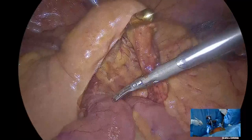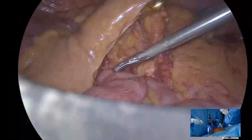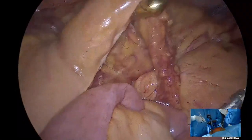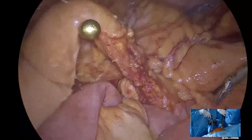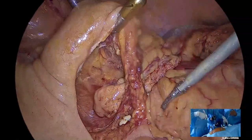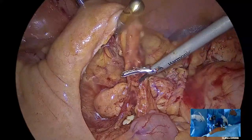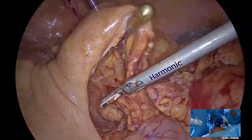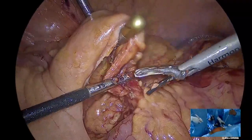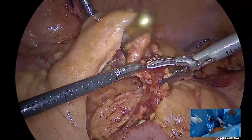So that's the pedicle. We saw the common iliac artery just a little while ago. There it is. That's the common iliac artery. So the aorta is somewhere here. We have two options here. We can get a stapler and staple the whole thing together, or we can do vein and artery separately. We'll see how it goes.